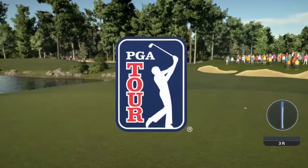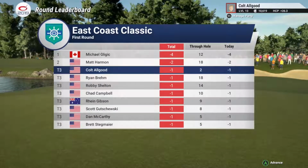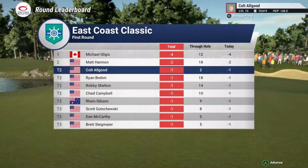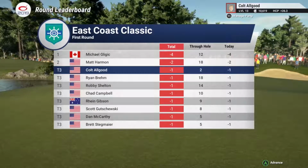Currently sitting at one under for the day. All right, with that, Allgood moves up to a tie for third with a whole host of players, including Ryan Bream, Robbie Shelton, Chad Campbell, Rain Gibson, Scott Kaczewski, Dan McCarthy, and Brett Stegmeier.